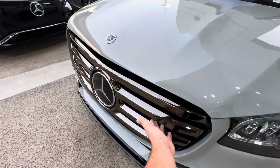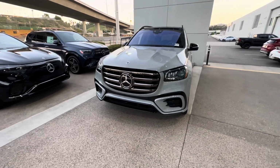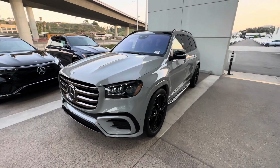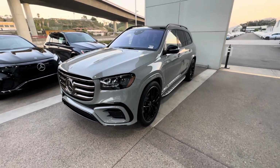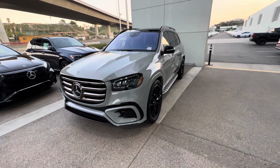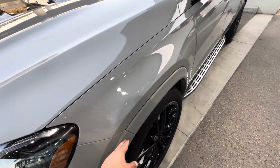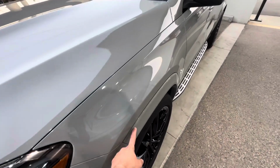You have this new grille that occupies the whole front of the car. You have new headlights, new front bumper. But GLS 580 has a lot of things standard that GLS 450 you would have to pay for. For example, this AMG body style package. AMG body style package deletes the black plastic wheel flares and matches the paint color on the flares.